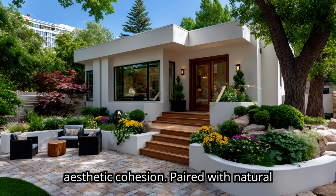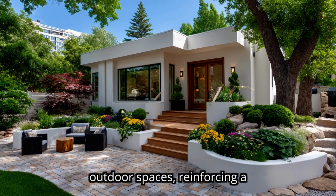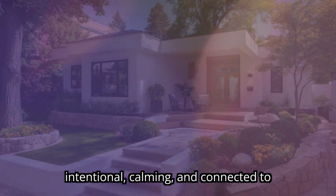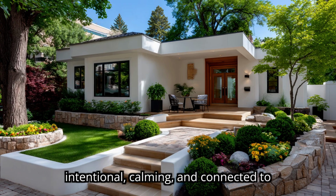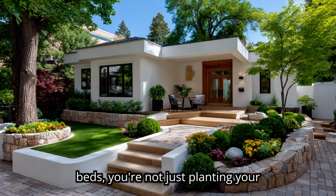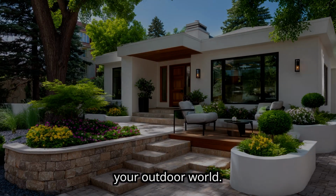Finally, these beds offer aesthetic cohesion. Paired with natural materials, they blend seamlessly into outdoor spaces, reinforcing a handcrafted, earthy atmosphere that feels intentional, calming, and connected to place. By choosing sculptural raised beds, you're not just planting, you're shaping beauty, function, and peace into your outdoor world.